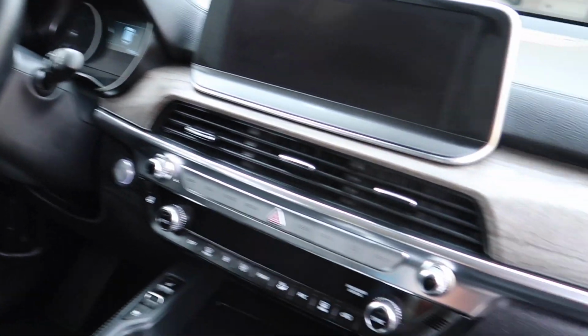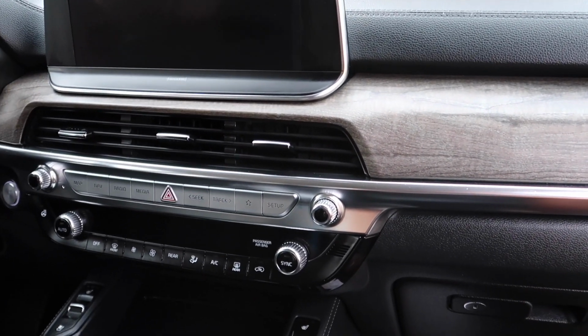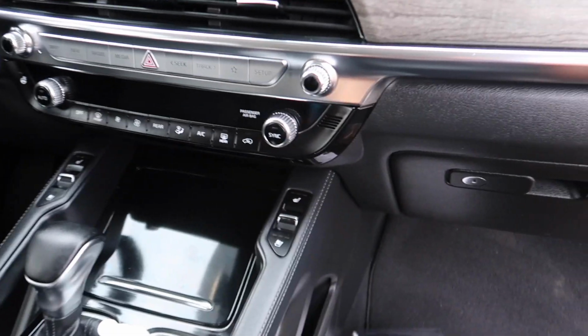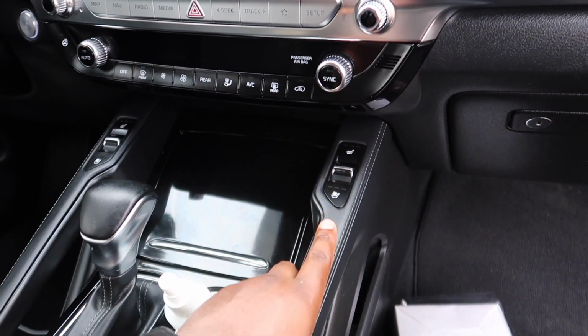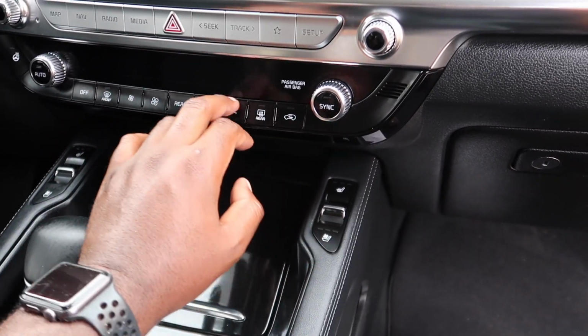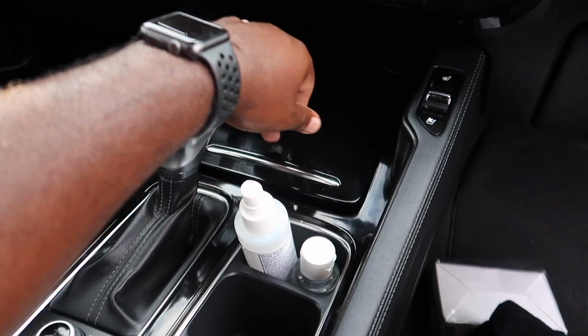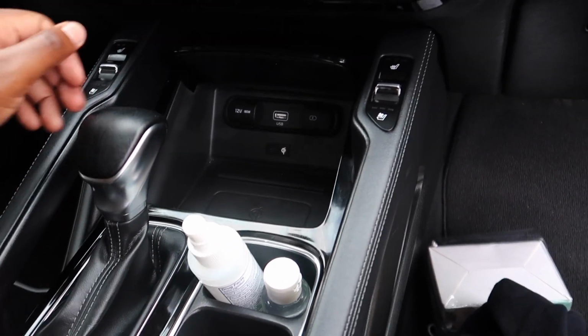It is pretty much like any other Kia Telluride that you guys have probably seen. Obviously it's going to come with front heated and cooled seats on a Nightfall edition. It is an EX, so it does have the Prestige package. That's why it has the bucket seats in the back. It has the wireless charger, which actually we use a lot.